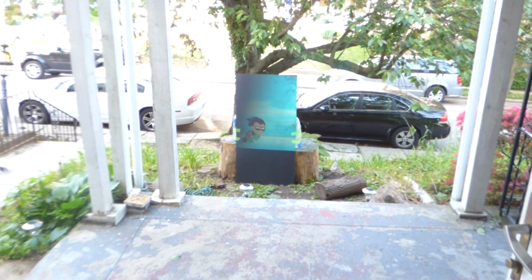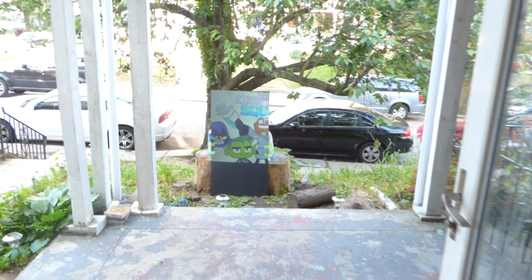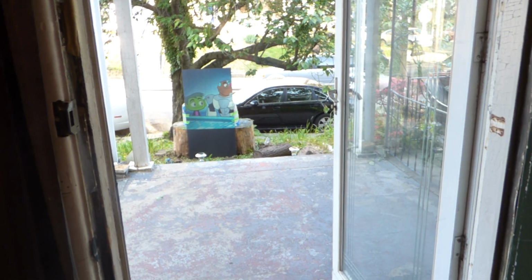All right, make sure your screen's jet black. Well, boom, jet black. If I did this with a light gray screen or white screen, it would have completely washed out.